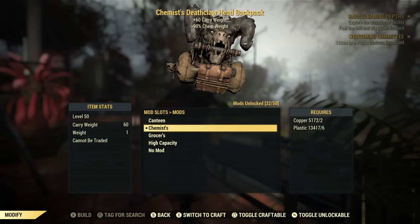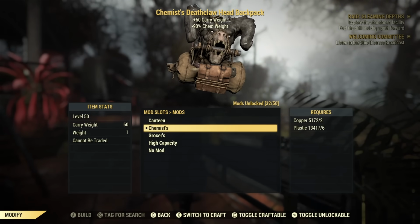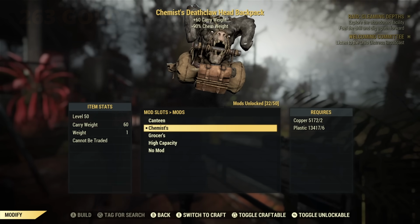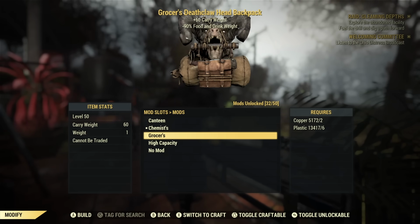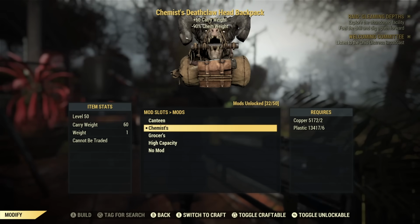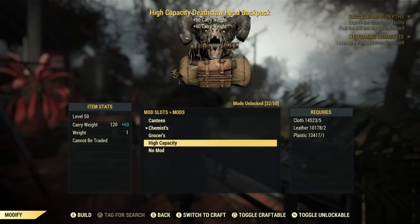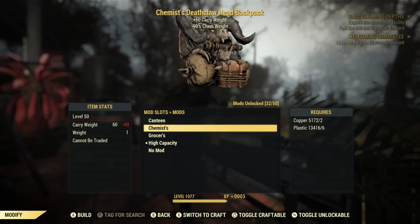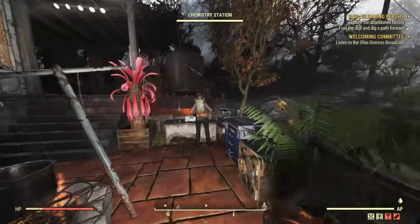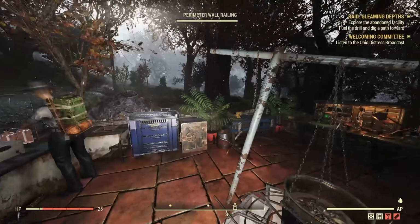But yeah, the Chemist backpack mod, basically what this does at the top of your screen tells you it takes off 90% of your chem weight. Alright, I haven't considered this, but if you want to pick it up, it's 263. But the point I'm thinking of, why do I bother with this now? We have the aid box, so why do I bother? I might as well change it up to like food and drink or high capacity. I could do the high capacity mod. That would probably be a better idea, wouldn't it? But yeah, if you do carry a lot of chems, this is probably a good thing for you. I don't really bother carrying many chems anymore, and the aid box is really going to stop me from using that, so hey ho.